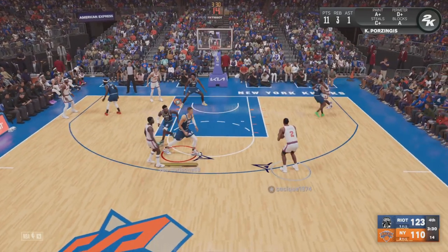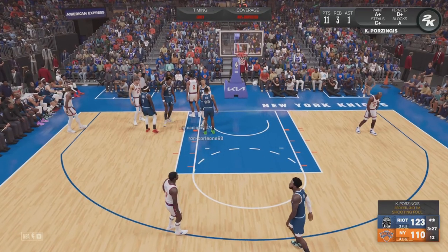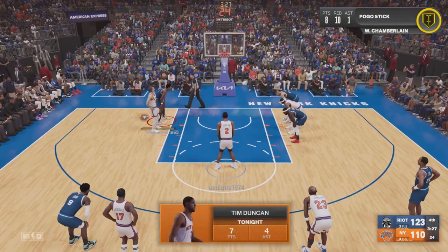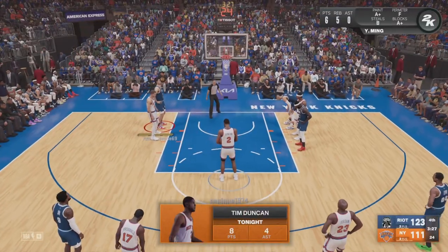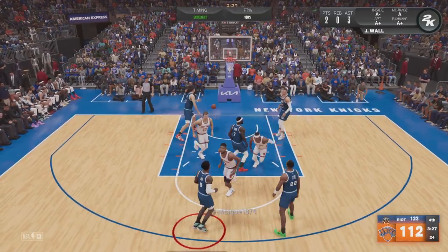Here's Archibald. There's the drive. Duncan. And there's a whistle. He'll head to the line to shoot 2. Kristaps Porzingis picks one up. First one falls for him. Tim Duncan at the line. Hits both from the stripe.